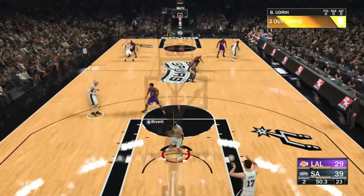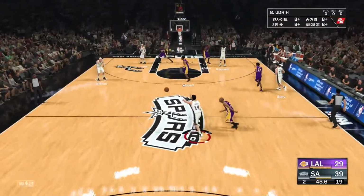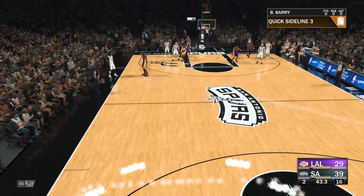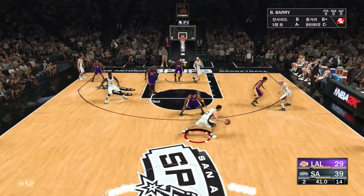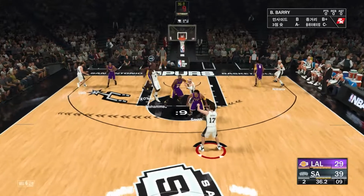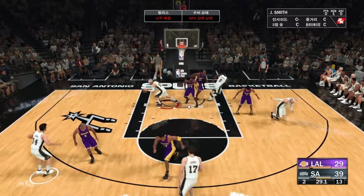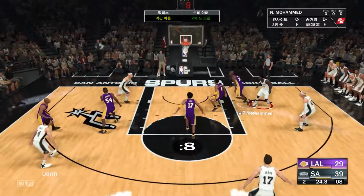And there's that transition offense. Push the ball up the floor. The defense can't get set, and you can get some easy baskets here. Williams double team. And there's the call on Derek Fisher. That's his first foul. Here's Barry. Down low. Right side, Williams. To the middle. Here's Smith. Pass to Udrih. Lets it go from deep.